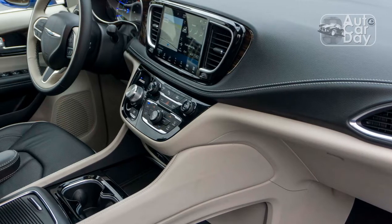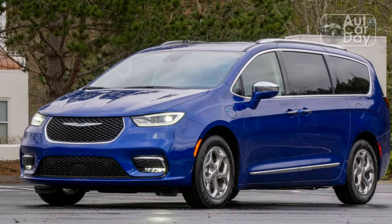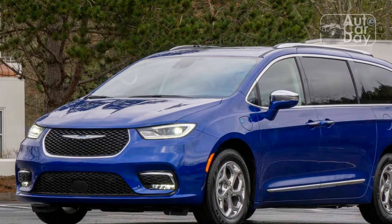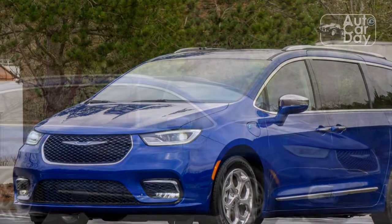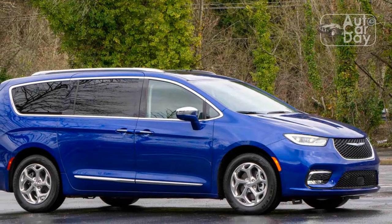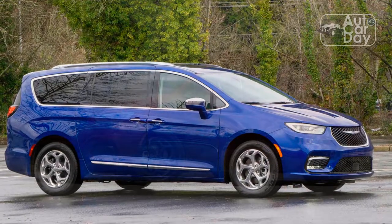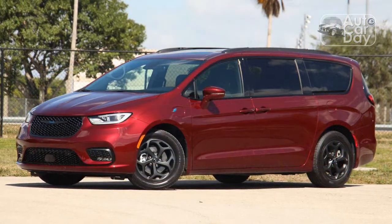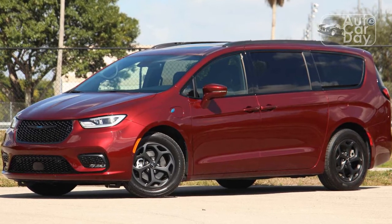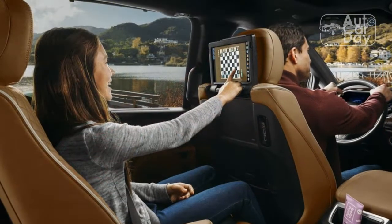Nappa leather comes standard on the Limited model and above, with the S appearance package adding black leather with white accent stitching that we like. The front seats are soft and relatively supportive. Bolstering could be better, but then again, this is a minivan, and there's lots of room, as you'd expect. The 40.1 inches of front headroom and 41.1 inches of front legroom are slightly better than both the Toyota Sienna and the Honda Odyssey. The second row captain's chairs are solid, with the same comfortable and high-quality Nappa leather as the front buckets.